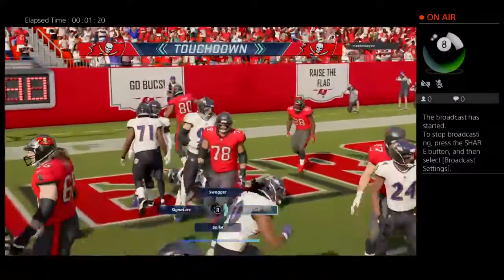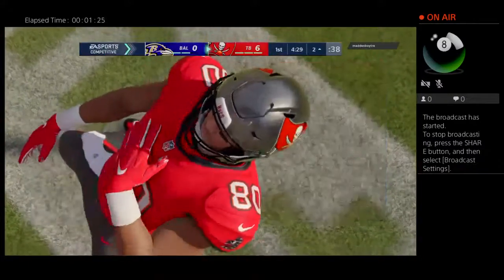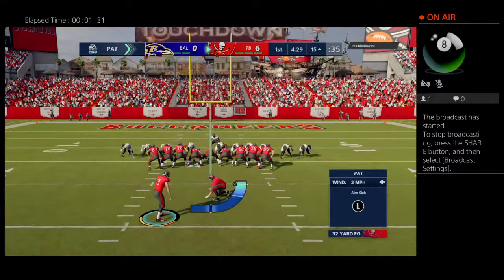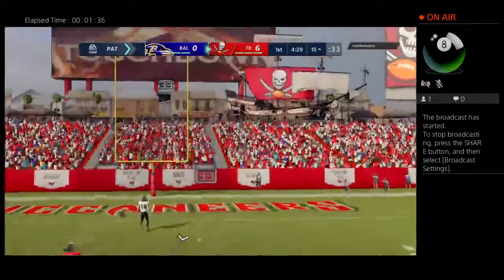And he's in. Touchdown, Buccaneers. O.J. Howard taking it in. And the Bucs have taken a first quarter lead. And that's exactly what you're supposed to do with good field position. You make the other side pay when you don't have far to go for the score.